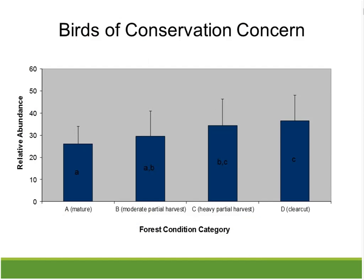This slide is showing how all species of conservation need in New York use the four forest categories. And so this includes species like blue-headed vireos and vireos. And as you can see, relative abundance increased with more intense harvests.